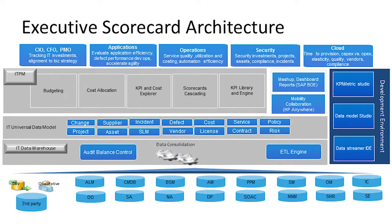And then from a data consolidation as well as data aggregation, you have the ability to bring in some of your Excel files or to automate that through the ETL engine. And that's being accomplished by using SAP's Business Objects solution and their overall automation with their Business Objects Data Services. And so that's really focusing in on the overall architecture.